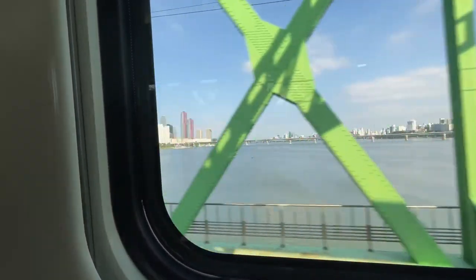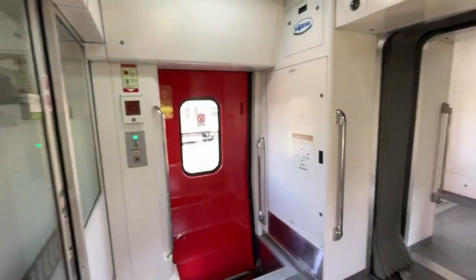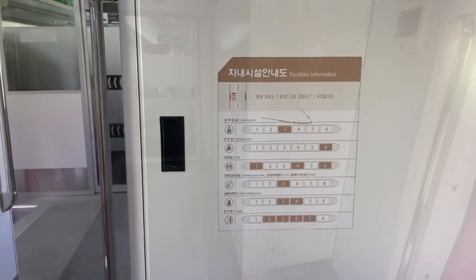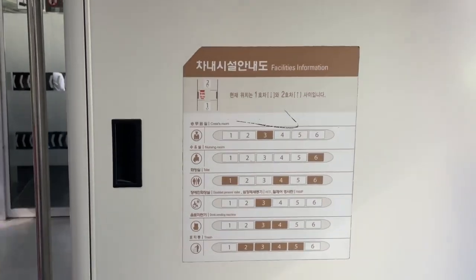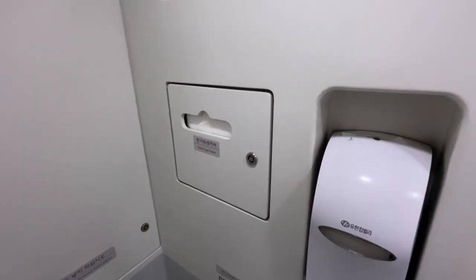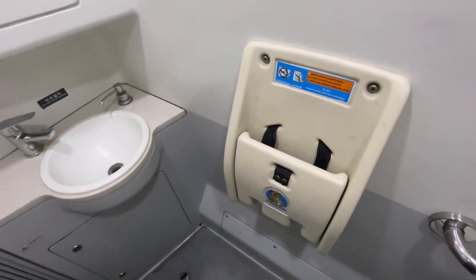The train crosses the Han River and goes south. The deck area is also clean. I find the facilities information here. Restrooms are located in cars 1, 4, and 6. It also has a multi-purpose restroom on car 3. The restroom looks like this. There is a baby chair as well as a washstand.